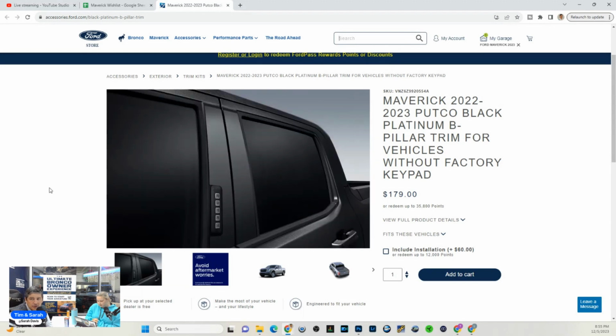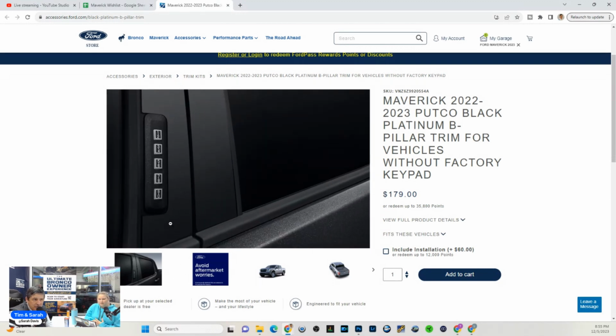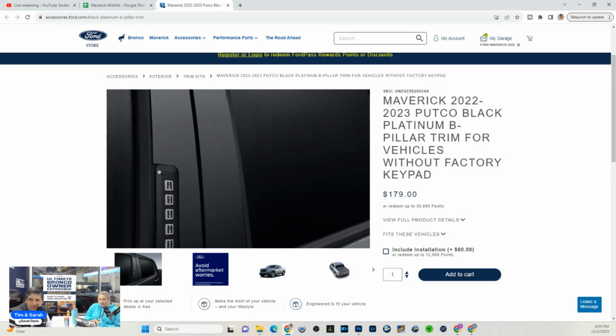So for the 24 model year, you will not have a keypad unless you add the dealer installed option. And it's going to be on the door. So whether this is an option, I assume that we might have to have a dealer do this. And if you want it this way, I don't know. It looks like it's actually cut out though. It does, doesn't it? It makes it look like you're going to have a new pillar put on. It almost looks that way.